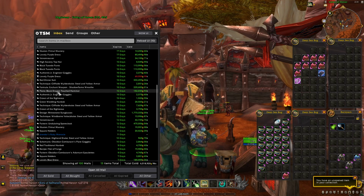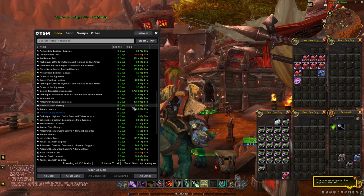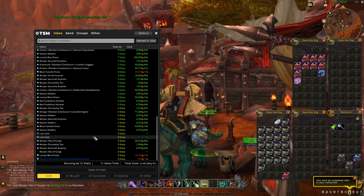I have another one of these plans for the Black Dragon Touch Hammer for 152,000 gold. And then after that, just a few more cosmetic items, another plans from the new raid. And then that's pretty much it, but still a really good realm otherwise and a lot of really interesting sales. So let me take all of that and let's see how much profit I was able to make.